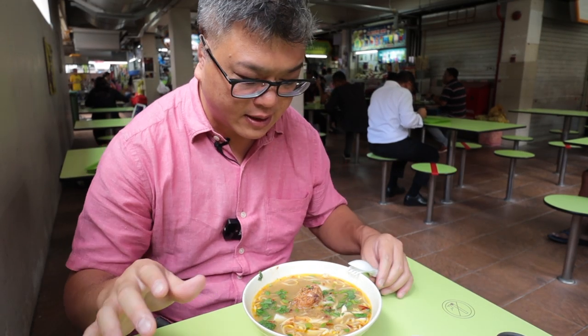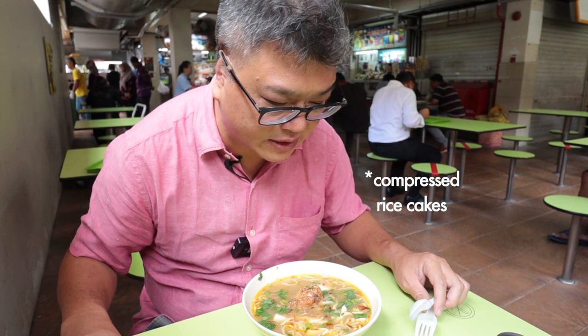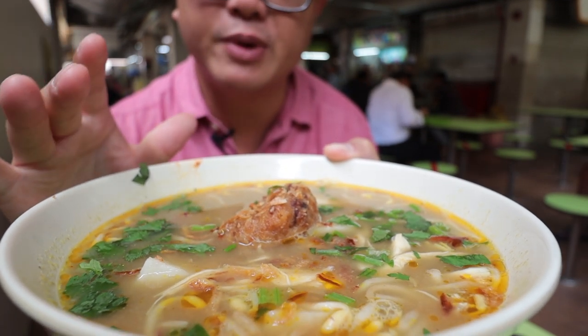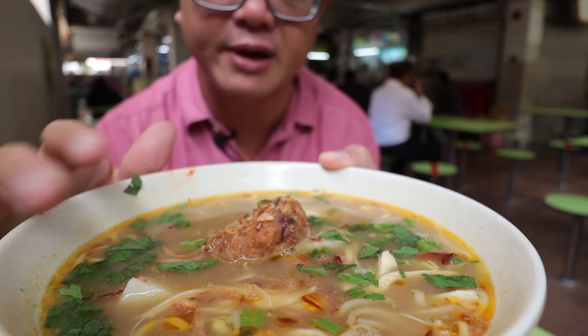Okay, I'm back here for a third day to try wedang again. This time I'm trying the mee soto. Rather, this time the soto with lontong instead. So this is what it looks like. So it's basically chicken stock plus it has got chicken meat, some bean sprouts, some rice cakes, and there is a begedil inside there, which is kind of like a potato cake. It's got some chopped coriander on top.